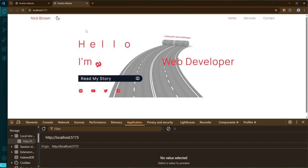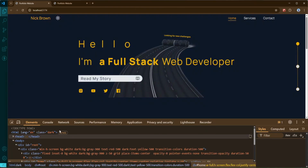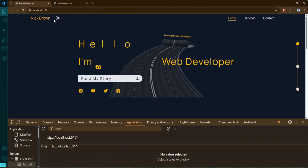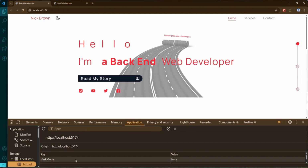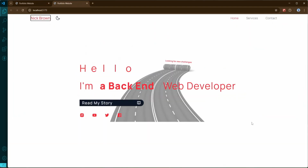If we navigate to the original project and inspect the page, let's go to Application. I'm going to clear it out. Let's toggle. So as you can see, we have here dark mode with the false value. Once we toggle, then we'll get here dark mode true. Alright, so that's the way local storage works in the browser. Let's go back to VS Code.